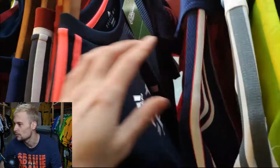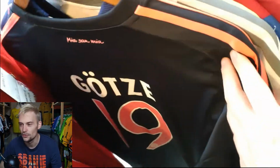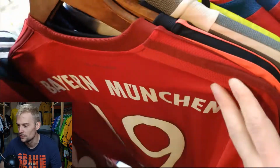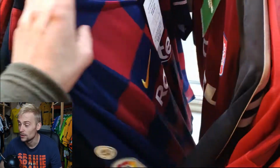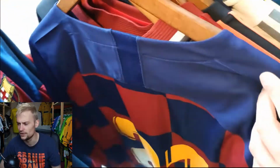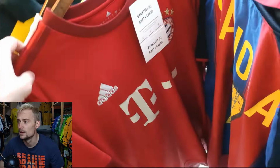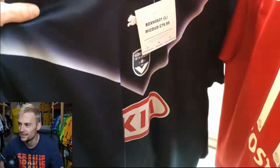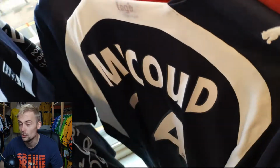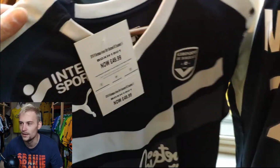Can't quite see who that one was. We've got Götze, PSV legend, of course, and Kovac. And we've got back to Barcelona again. This one didn't have a number on the back. I don't know who 21 is. You let me know on that one. Bayern Munich again. We've got Douglas Costa. Bordeaux with McCoist. Another player that doesn't get much rating.